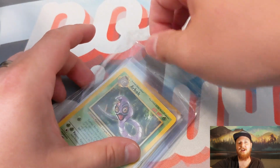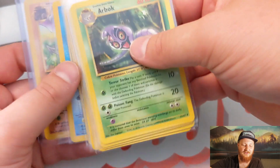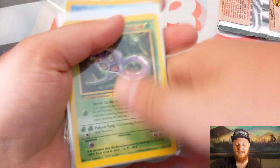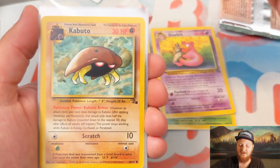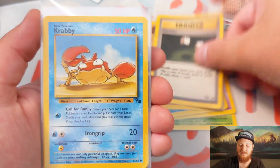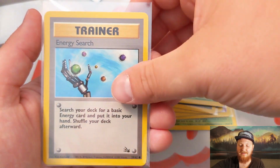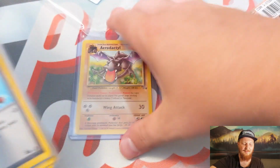Patience is really good. So let's crack this guy open and I'll just show you what I got. So here's a Fossil booster pack. This was actually on Dr. Applesauce's stream, which I love. Check him out. He's a really great guy. I don't know him personally. We got the Aerodactyl, just a non-holo, but I do like that card a lot. And then I'll show you the other stuff we got. I went ahead and sleeved them up, but Slowbro, Kingler, Kabuto, Gambler, nice, Krabby, Geodude, Grimer, Energy Search, Horsea, and that was it. So it's a really fun app.